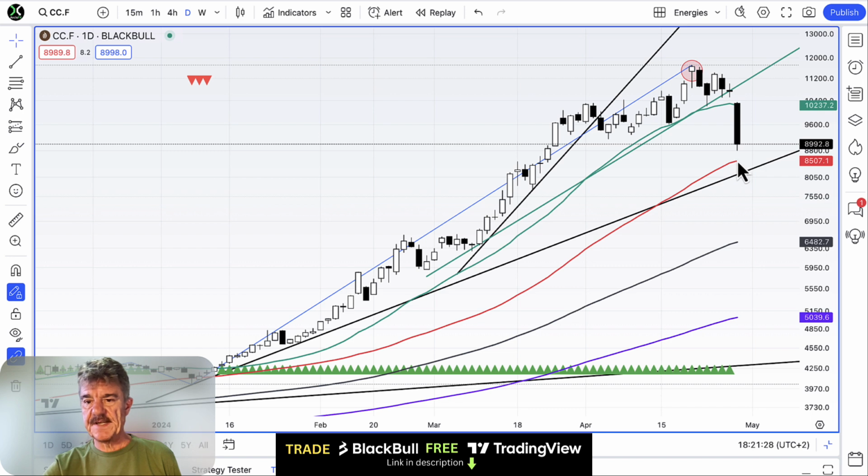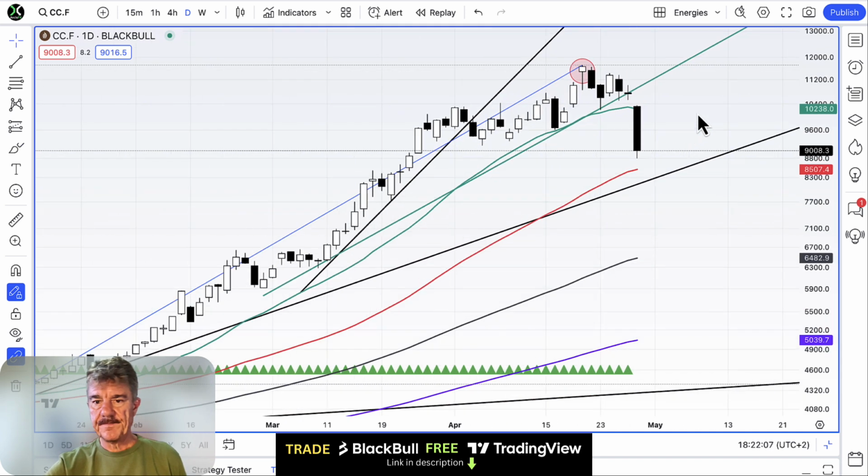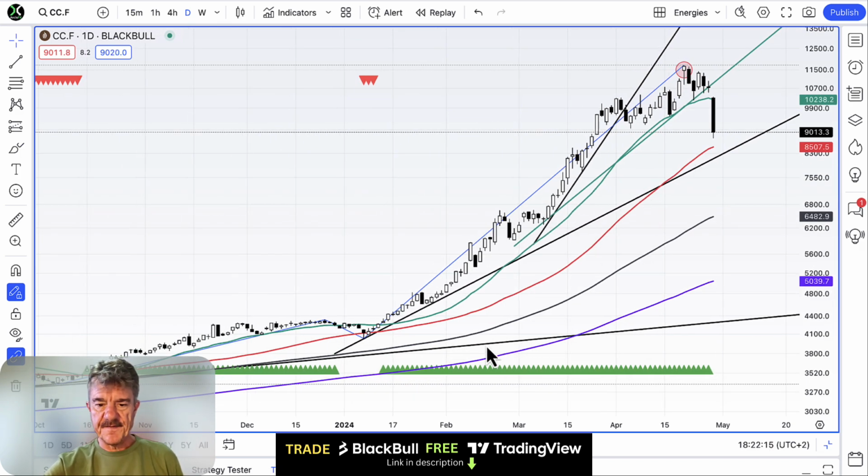just above this red line, which is the 50-day moving average. We convincingly broke out of the steep trend line. I just drew in a little trend line, this green one here, sort of an intermediate one, and we broke that and the 20-day moving average, which is this green moving average right here. Now, below us, we've got this next trend line. That's the intermediate, longer-term trend line, and the very flat long-term one is right down here.